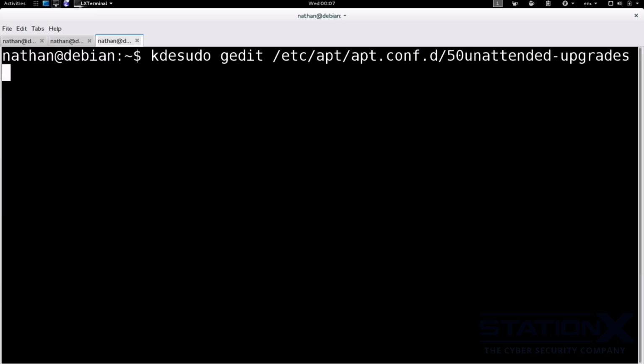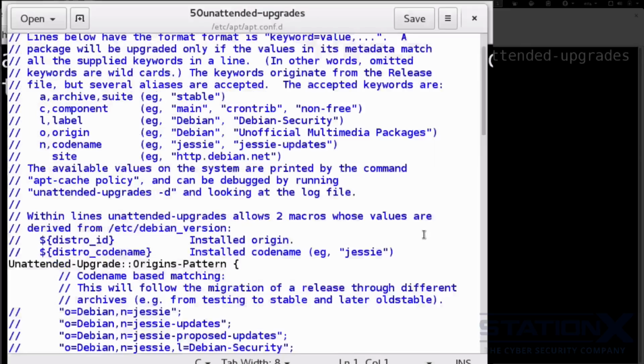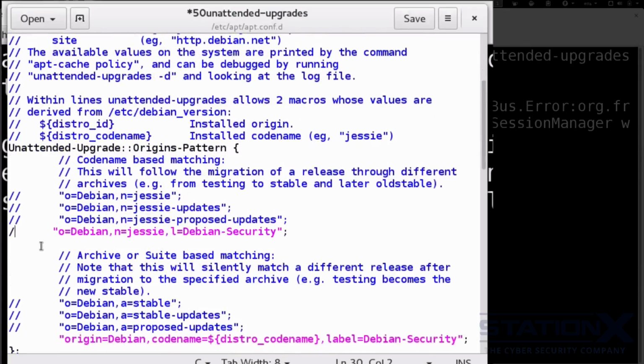You also need to edit this file here, 50unattended-upgrades. If I remove these here, this will automatically update the security updates. You can change some of these to update some of the other options, but for here I'm just showing you the security updates. You can make your own decision on the other updates. And if you save that, it should be good to go for automatic updates.